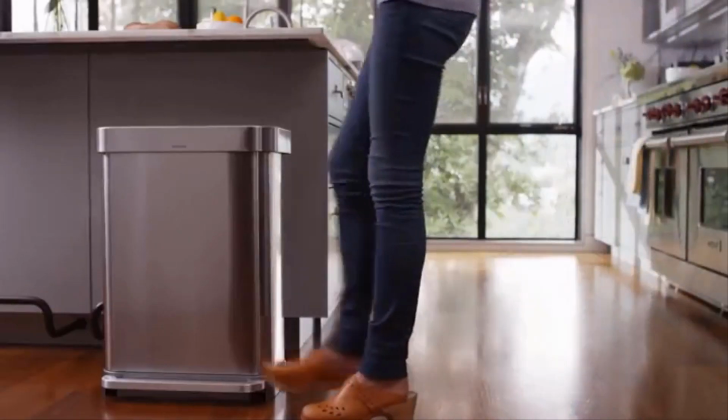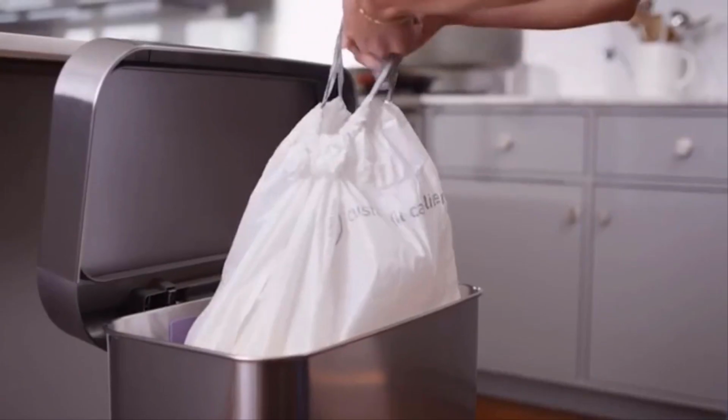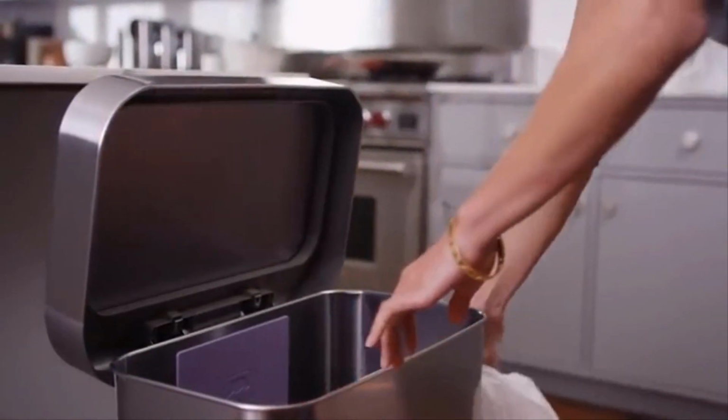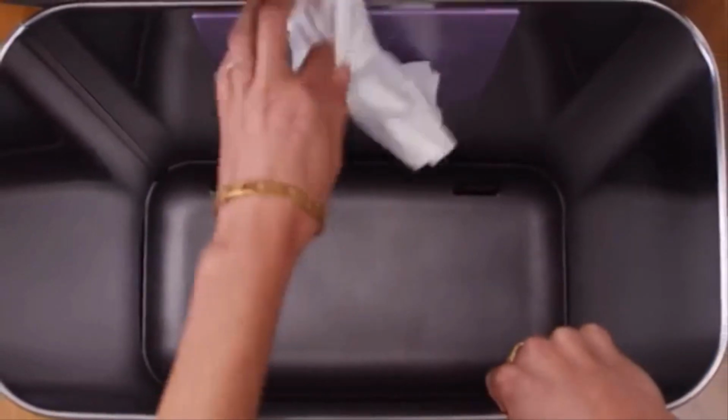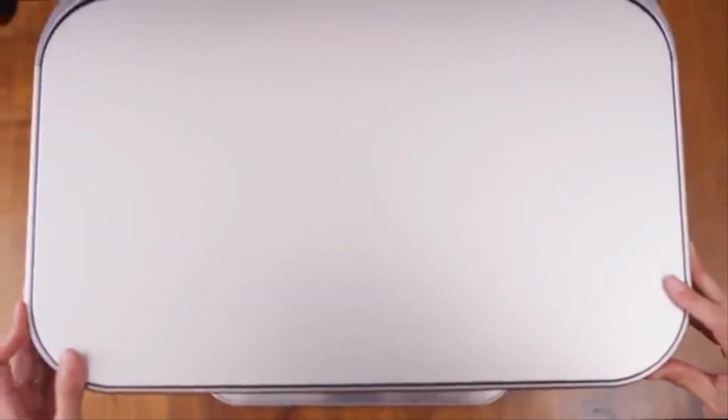Our new generation of Simplehuman step cans are sleek, strong, and very efficient. And they include a very special innovation that makes it faster and easier to change liners. It's the liner pocket. It lets you store and dispense liners right inside the can. Faster, easier, and more efficient.